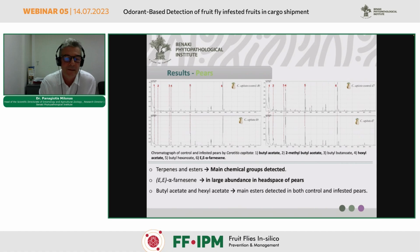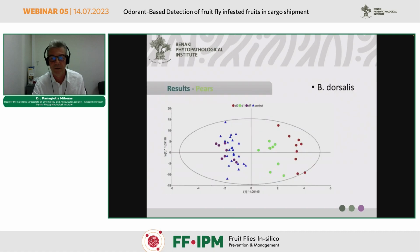the chromatograph. And you see that the main chemical groups here are terpenes and esters. And especially farnesene is one that was found in large abundance in the headspace of pears, along with some esters, butyl acetate and hexyl acetate, that were the main esters found in both infested and non-infested pears. We also performed this chemometric analysis for the different groups for pears.